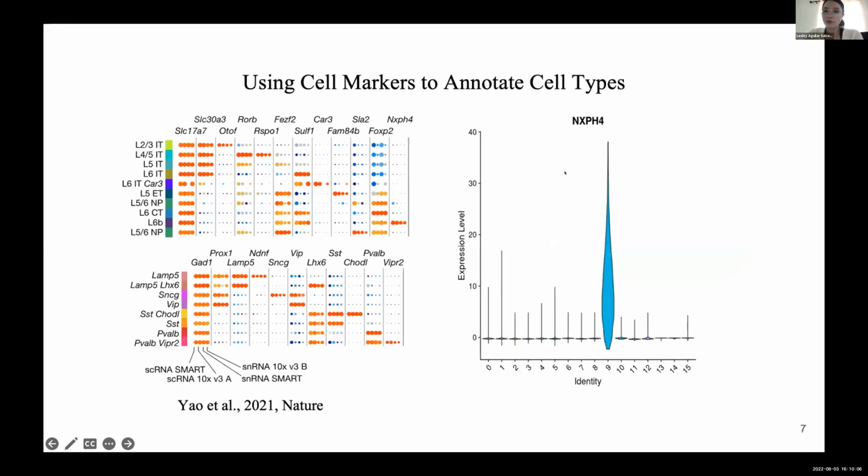So this is just an example of how I went about annotating the different clusters. On the left-hand side, we'll see a diagram from the motor cortex article, where on the y-axis, we have the different cell types that were found, and on the x-axis, we see all the different markers that were associated with each cell type. And so what I did was I basically took a marker, for example, I used NXPH4 here. I plotted it and saw what cluster contained the highest expression of NXPH4. And because the article listed NXPH4 as a specific marker for level 6 B cells, and NXPH4 was enriched in cluster 9, I could say with relative certainty that cluster 9 corresponds to level 6 B cells.